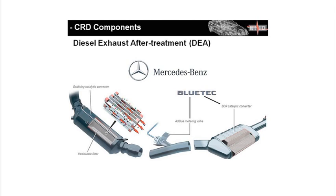In this Mercedes exhaust system, the gases pass through the two-way oxidizing catalytic converter, which deals with the hydrocarbons and the carbon monoxide. This chemical reaction increases the exhaust gas temperature to a level where the DPF will work properly. As soot-rich gases filter through the DPF, they leave behind particulate matter. Nitrogen oxide gas continues on to where diesel exhaust fluid, seen here as AdBlue, is injected into the exhaust stream.